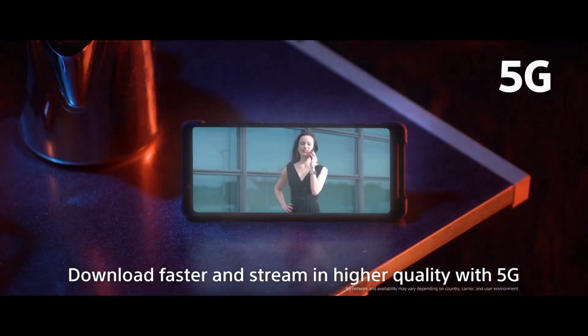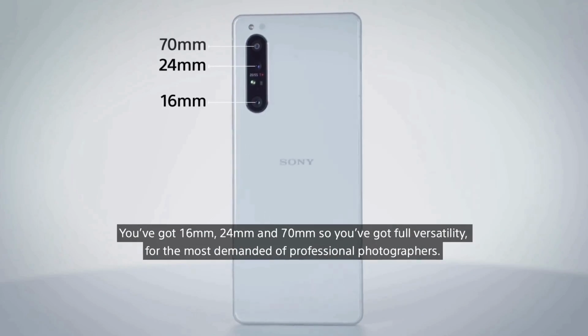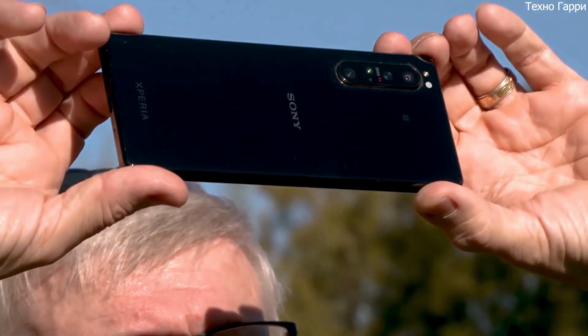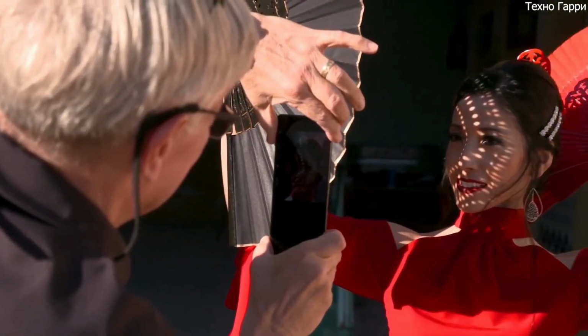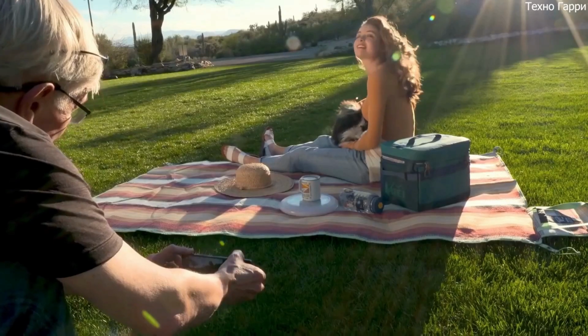5G is one of the big talking points of Xperia 1 Mark II. There's no 4G only variant of this phone. The camera is another area Sony's put a spotlight on. The camera includes a 12MP main sensor, a 12MP telephoto one with 3x optical zoom, and a 12MP ultra-wide sensor, alongside a 3D time-of-flight sensor that will offer groundbreaking autofocus technology.